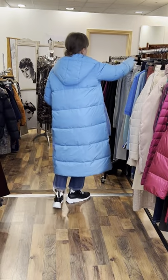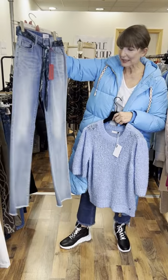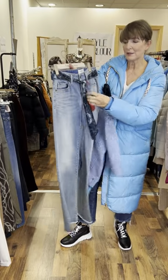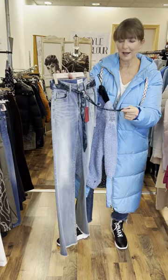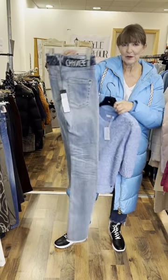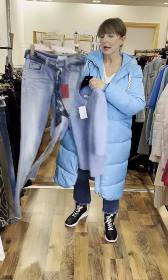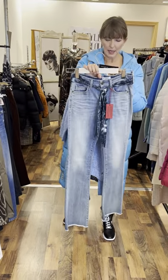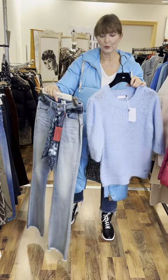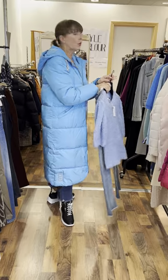And this is a new pair of Cambio jeans, narrow leg with a kick flare at the bottom. And I love this Hermes inspired tie. So very nice, and they are lighter wash. Again, very pretty, I think. Look good with our sweater. And let me just get you a price. And they are €112.